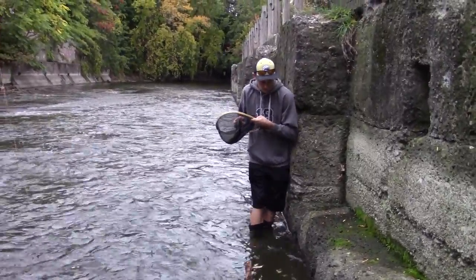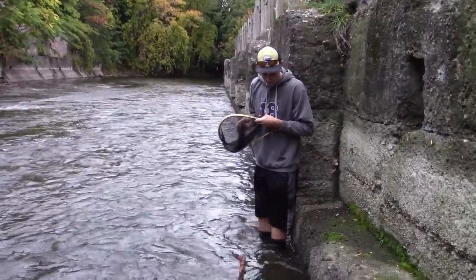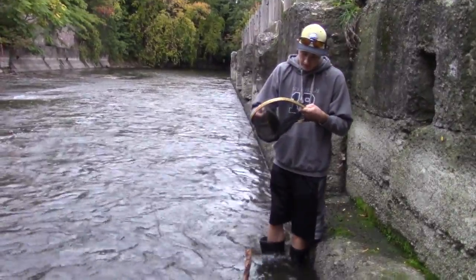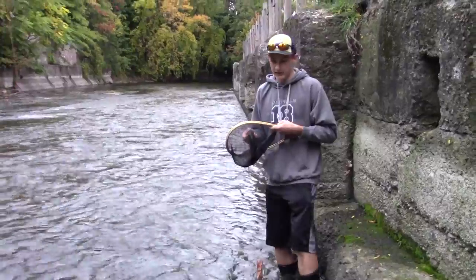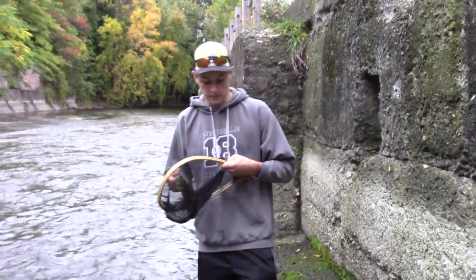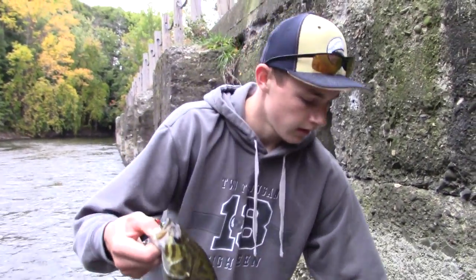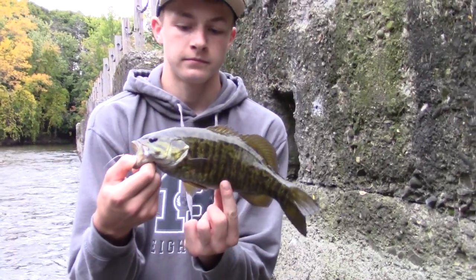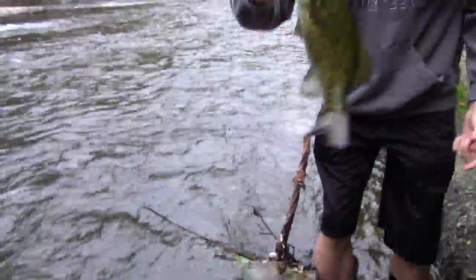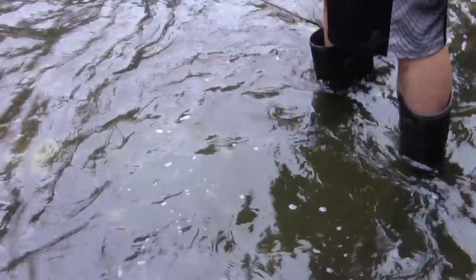It's not for me, it's for the fans. That's a prettier fish. Get this guy back in the water. Let's show the peeps at home. Oh man, look at that fish. That's the prettiest fish we've caught in a long time. You gonna let that bad boy go? All right, let's do the release. Make sure you swim in. There he goes. Swimming away? Yeah.